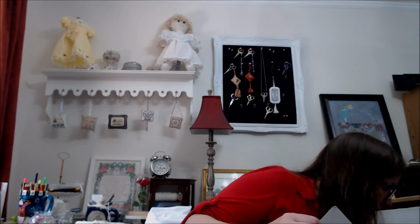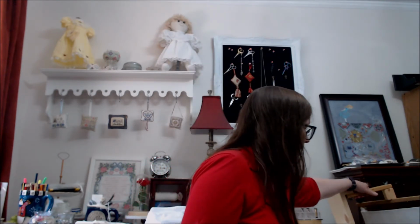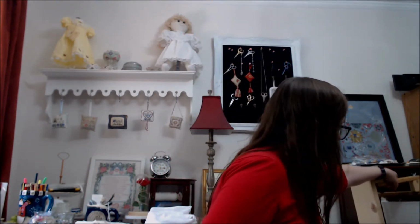So, and the grime guard I made myself. I don't think I had any needle minders to show you, which reminds me of another story. But I don't know if I'll tell that today, because I don't have that needle minder with me. Okay.